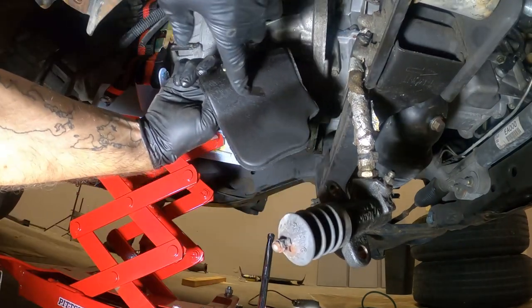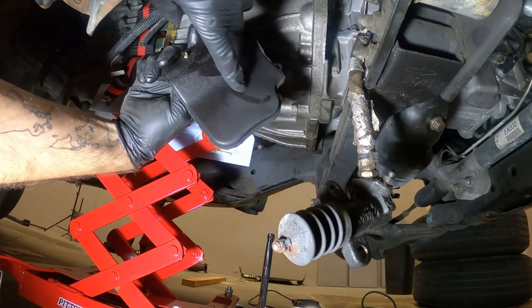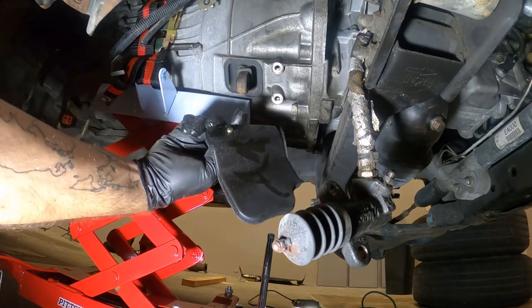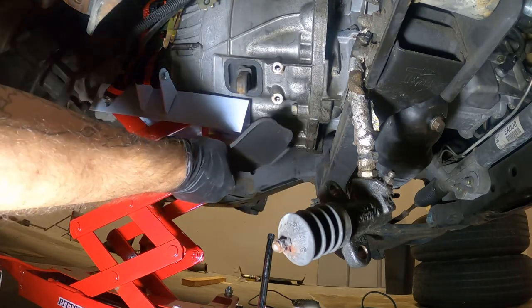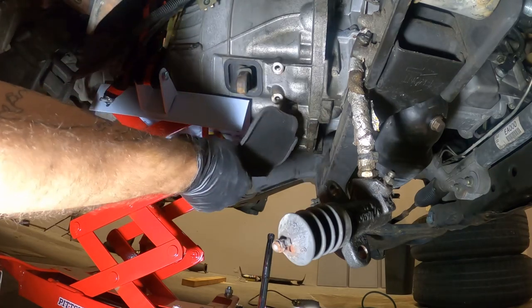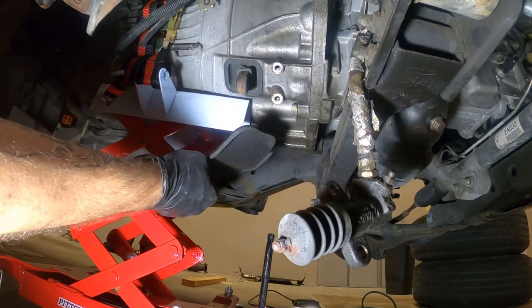Oh, it looks like this is our flywheel access panel, and this is kind of interesting. This has a lot of oil on it, which indicates to me we might have a rear main seal leak. But regardless, I guess this doesn't really have to come off, but I removed it anyway, so there you go. So let's finish taking the rest of our bolts out and pull this thing off.